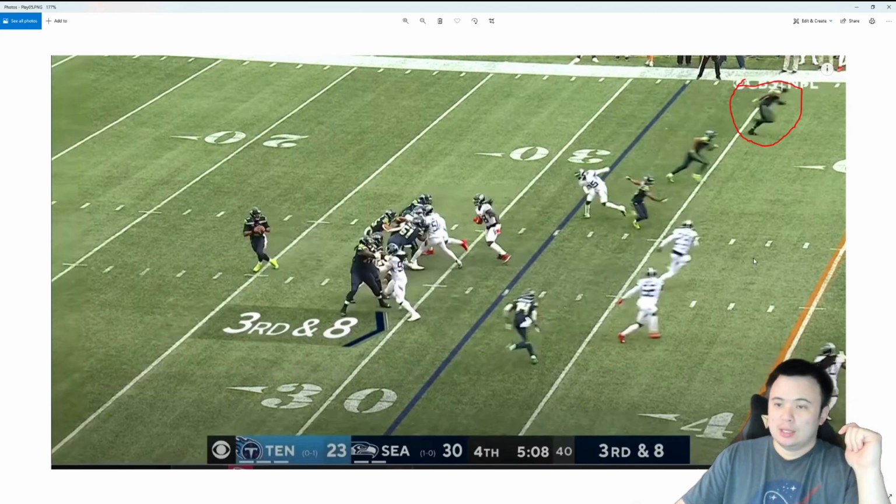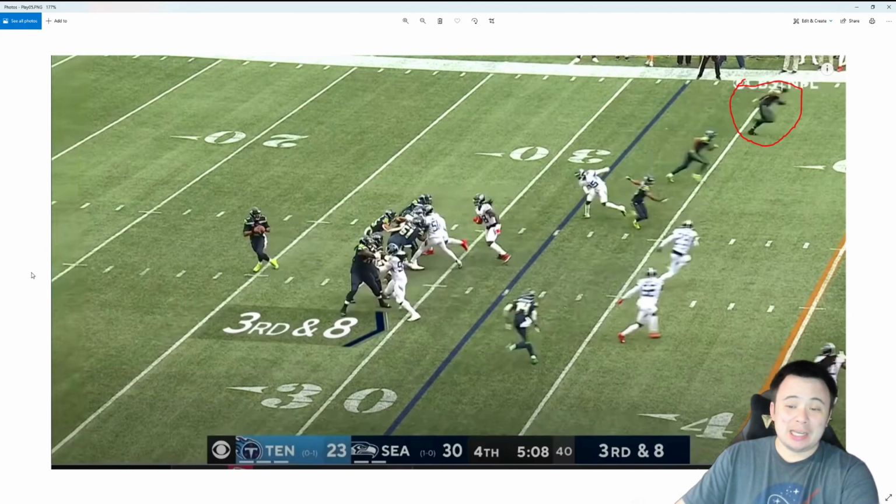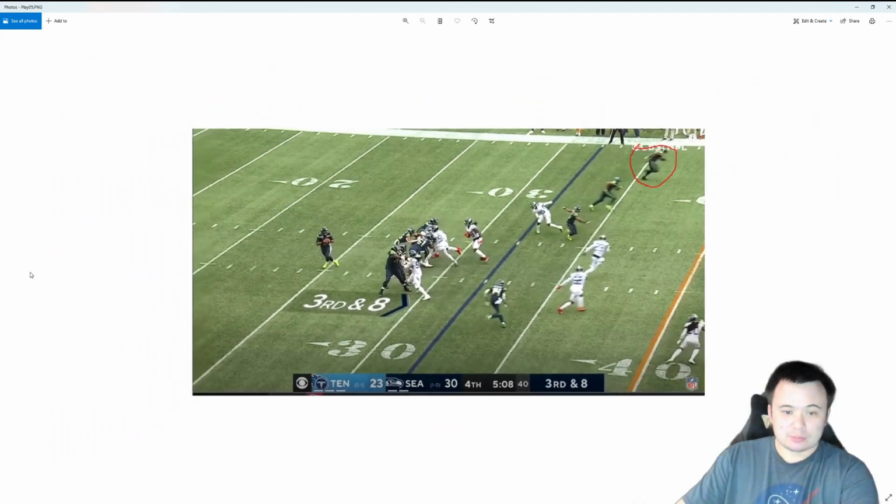Whatever. So I don't know who to blame or if there's anybody to blame on this play. Everett seemed to be running some kind of go route deep down the field. That's not my favorite usage of your tight end on 3rd and 8, but it could have freed up something else. It seems like it kind of did. Metcalf did get wide open over the field, just wasn't quite able to get the extra yard that he needed. So I don't know. It's in the eye of the beholder, let's just say.